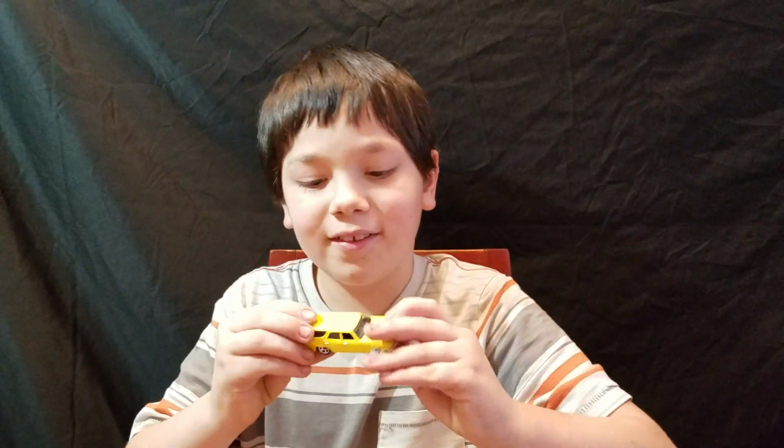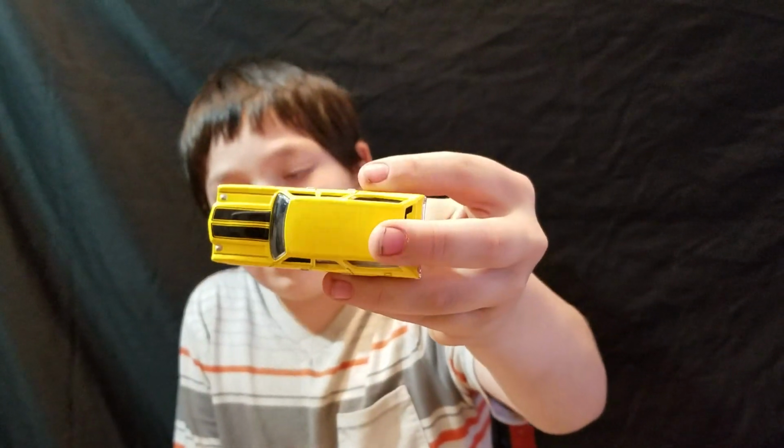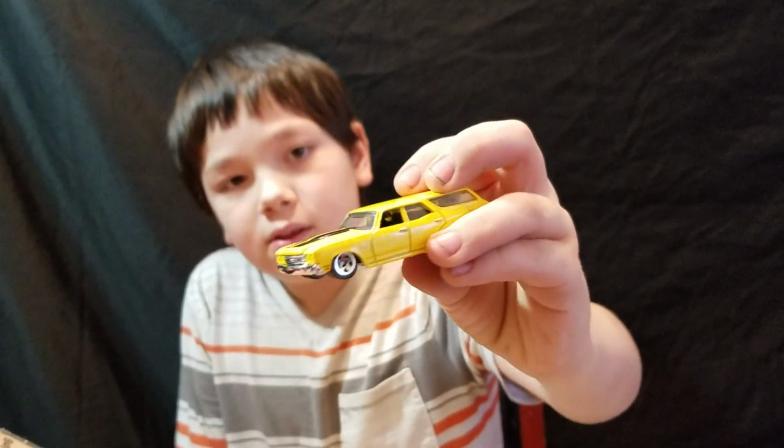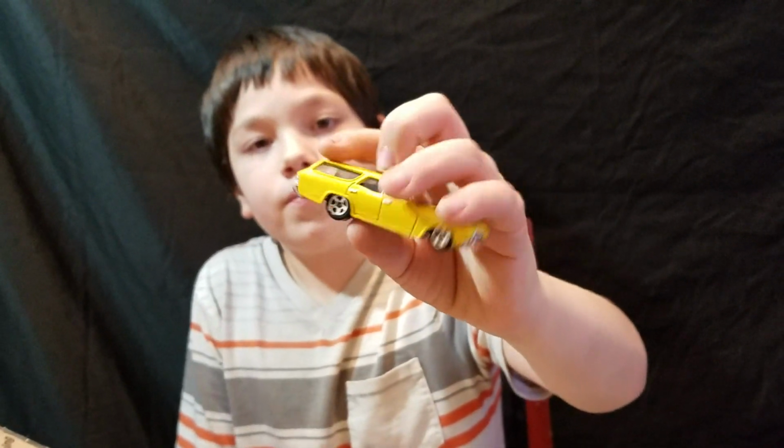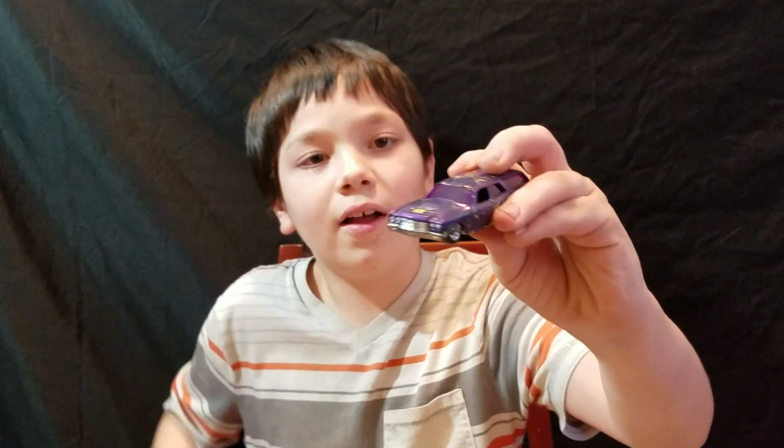The next section looks really nice. Another Chevelle wagon in yellow. That's like a recolor of that blue one. Yeah. I think it came out the same year. I think there were three that year. That one, the blue one, and the purple one. A gold one was the third color. Ooh, that looks really nice in purple.